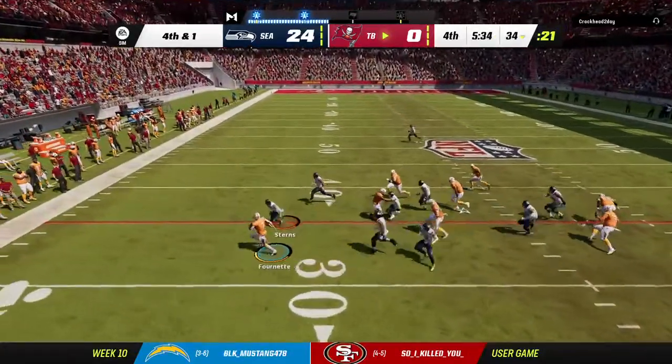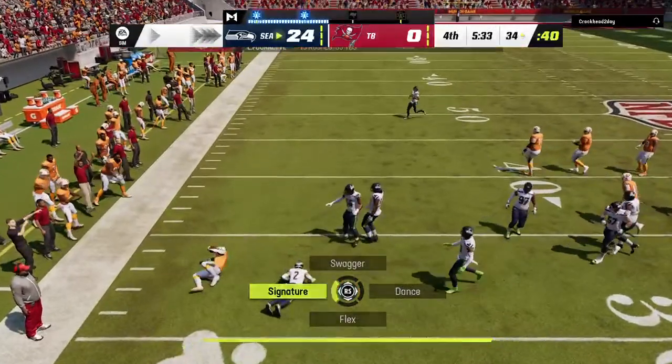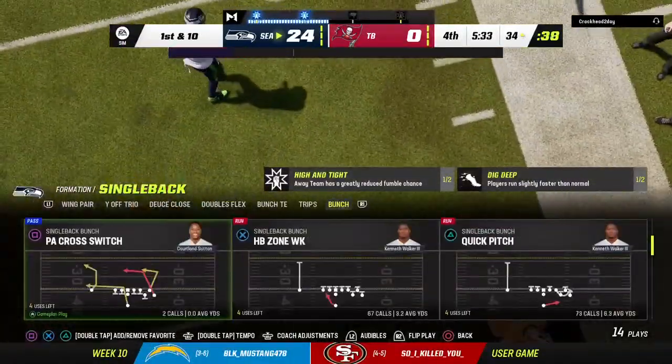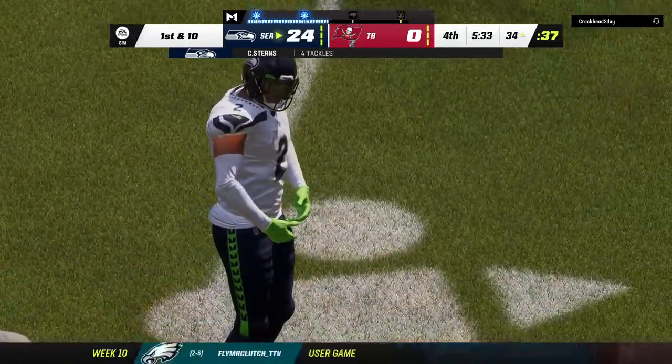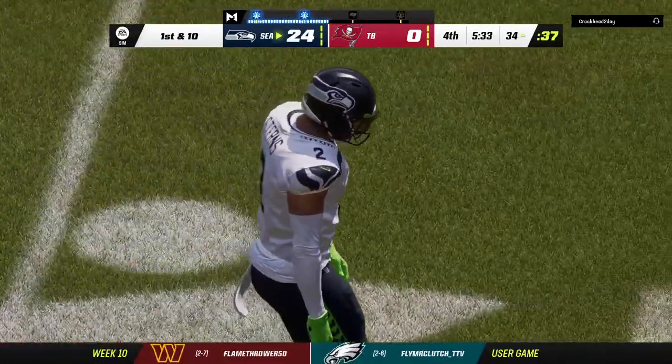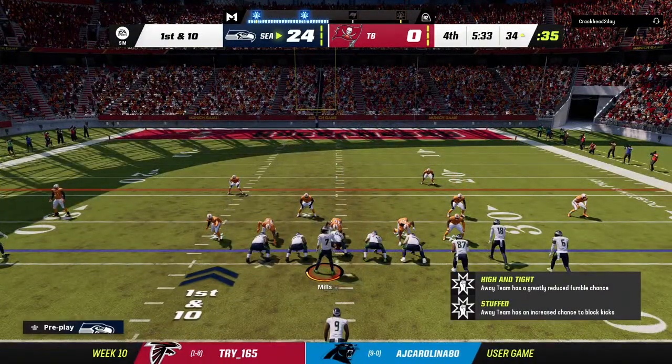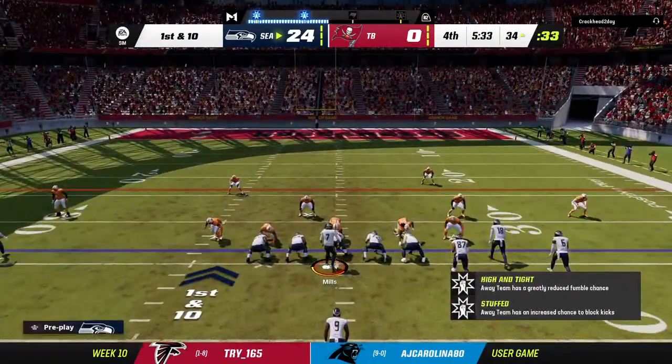They'll go with a big bank, Fournette. And I'm not sure he got there. Did they stop him? They did. Leonard Fournette stopped short of the marker on 4th down. And that will force a turnover on downs. From the 34 now, here's 1st and 10.